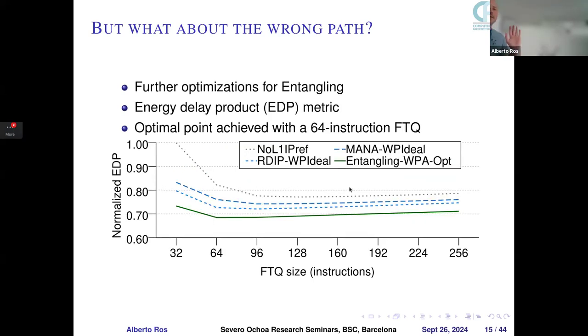An important thing here is that yes, we can have a decoupled front end, but how much can we decouple? What we found out is that energy-wise it is not the best thing to do, because you are running into the wrong path many, many times. So here is the energy delay product.